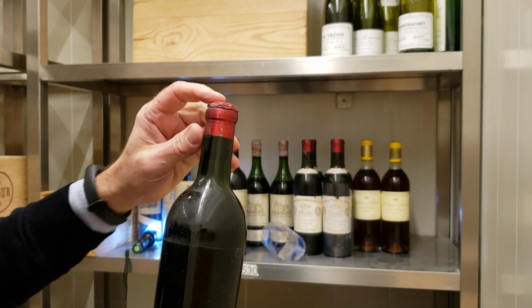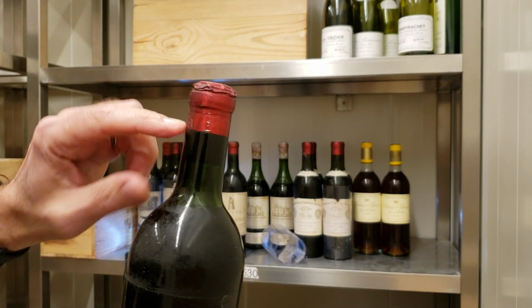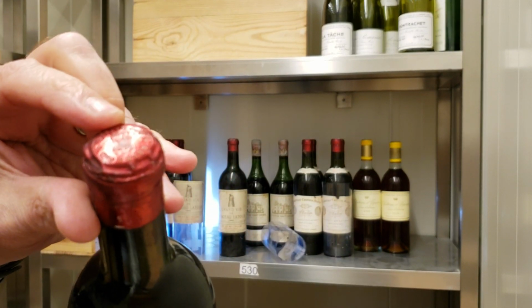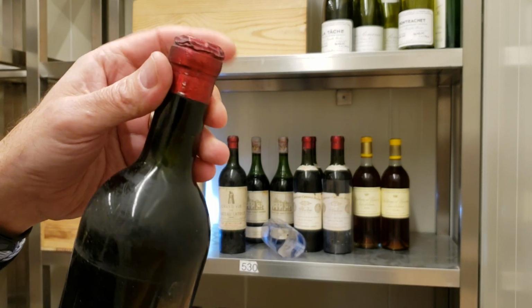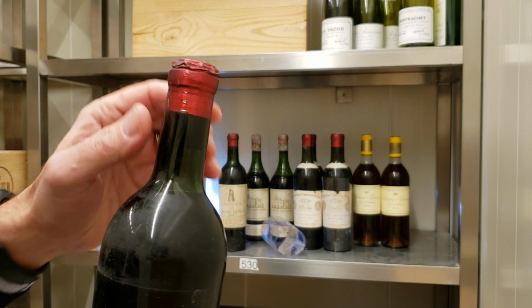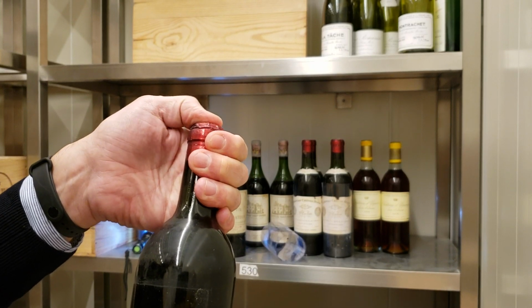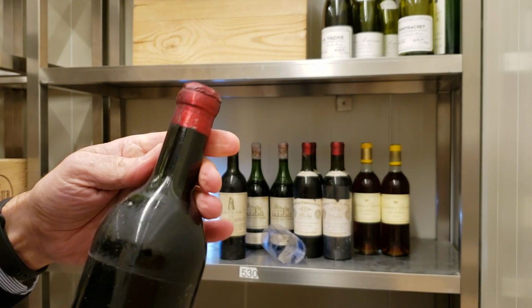Same thing, the capsule is actually very short, which is very good. You can see about half of the cork, and on top of this you have good markings and a good font on the top of the capsule. You can see that it's quite corroded. There's a slightly protruding cork, meaning that the cork pushed out a little bit, but nothing major. If I try to press on it, there is a resistance, meaning that the cork is pretty solid. It's in good condition.